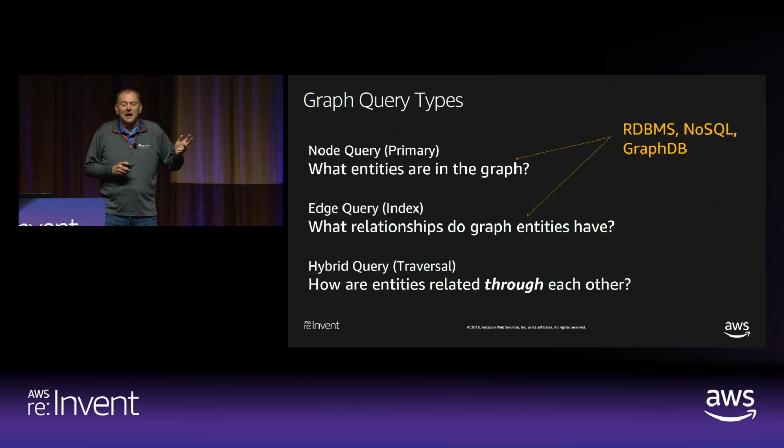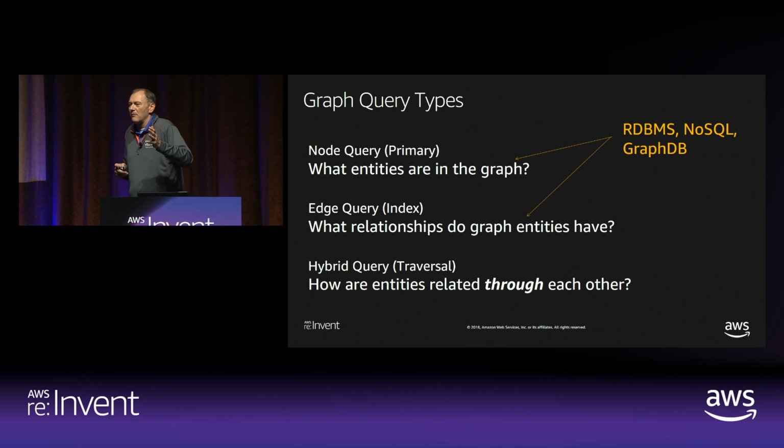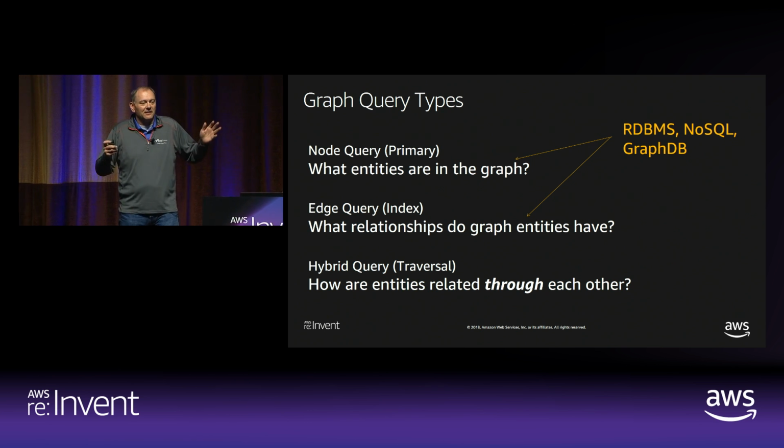So if you look at the graph query types, a node query is kind of the primary query, and this is like what entities are in the graph.